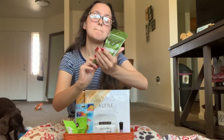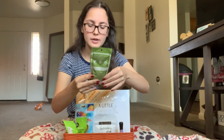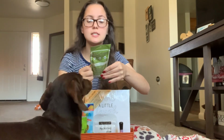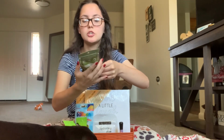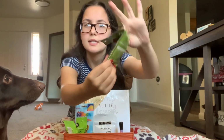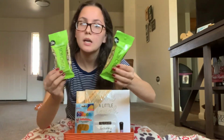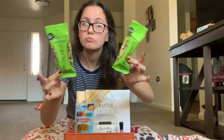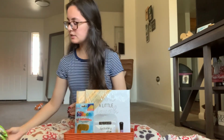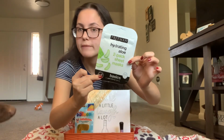Aches and Pains Muscle Mineral Bath Soak, powerful therapeutic blend for muscle and joint discomfort, sore, tired feet on the go. Spearmint blend. This is filled up to right about here. I honestly think this is perfect to take. Some pistachios, just little on-the-go things. Hydrating aloe, two pack situation, one for him, one for me.